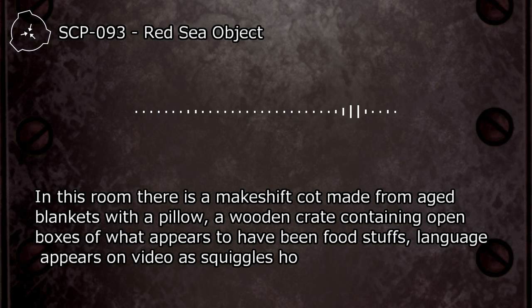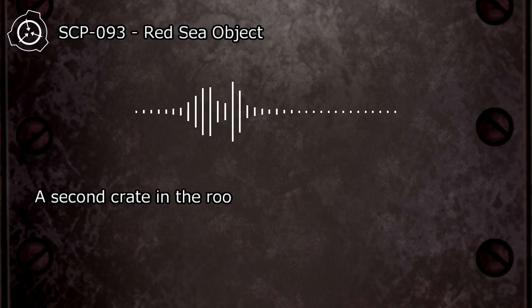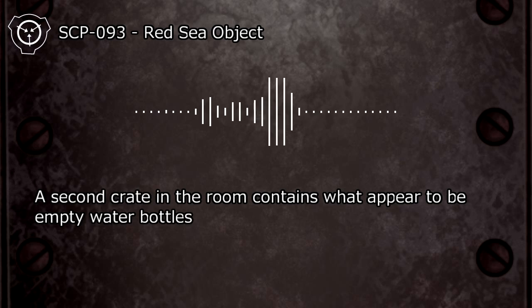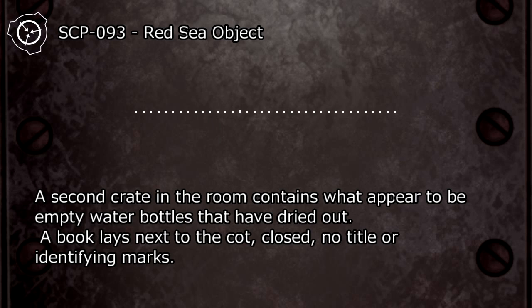Language appears on video as squiggles, however subject states they simply read cereal. A second crate in the room contains what appear to be empty water bottles that have dried out. A book lays next to the cot, closed, no title or identifying marks.